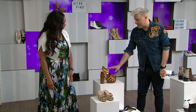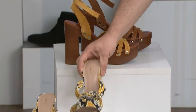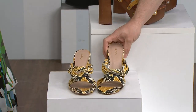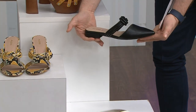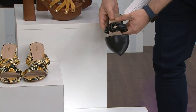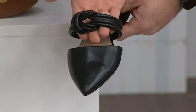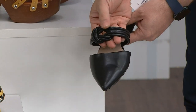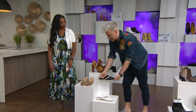But we're getting these great 60s vibes from these platforms, but then also a great assortment of mules. So you can get them in different heel heights. Nice and low, including for all of us, a great flat, if you want a flat. So a great mule, and what we're finding this time is the detail. In the past, we've seen lots of bows. It's now all about the knots. Oh, I love the knot. It's a little more simplistic, a little more minimalist, but it's great. It works with almost any outfit.